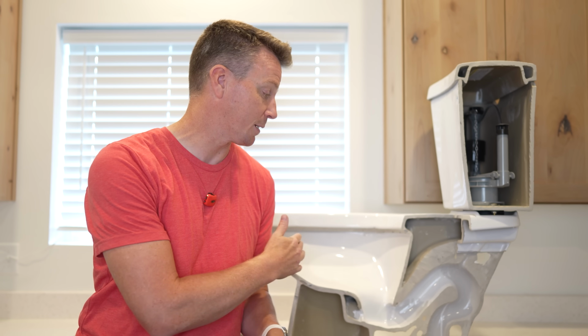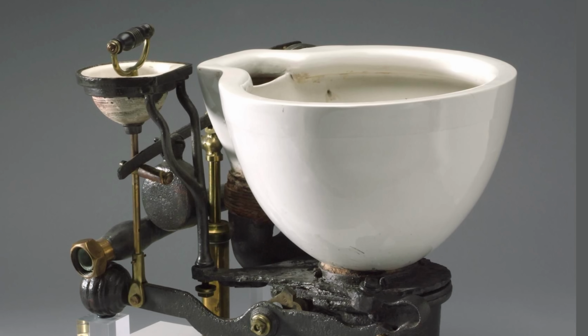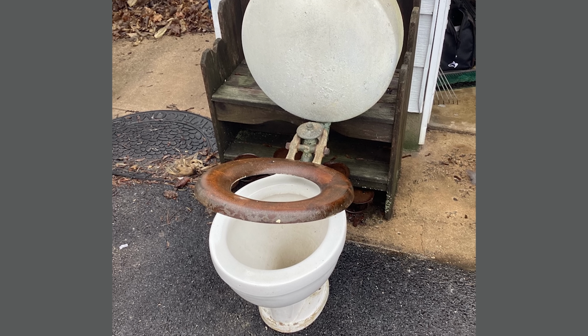Fun fact, the very first flush toilets way back in the 1500s weren't made out of porcelain at all. They were actually made out of wood with lead lining. Sounds like a total pain in the butt. It wasn't until the late 1800s that we started to see porcelain take over in the toilet industry. And that's something that hasn't really changed much at all, even today.